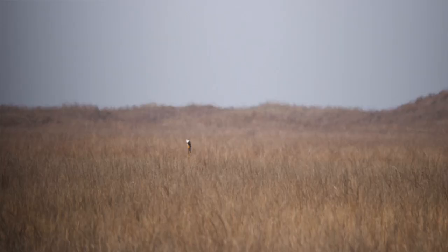So we found the aplomado falcon. He was not on the nesting platform over there. He was actually perched on a post right behind me. It's an endangered bird, so really cool to see. It's pretty far out there perched on a post, so I wasn't able to get very good pictures, but we were able to get some pretty good looks at it.